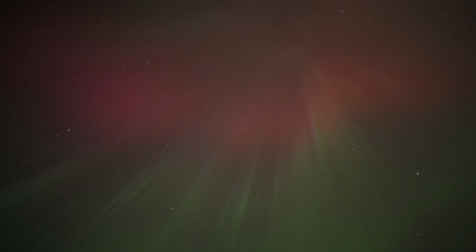Okay, so when you see this red aurora, this is high atmosphere. I don't even know what to say. Oh my goodness. You don't get to record this often. This right here is worth the entire night.